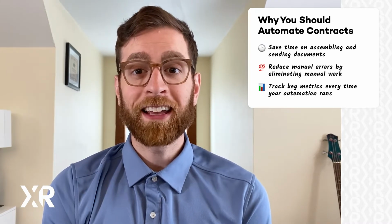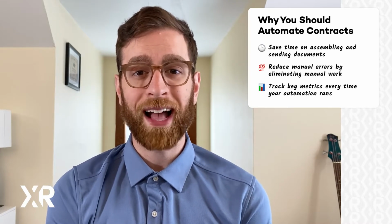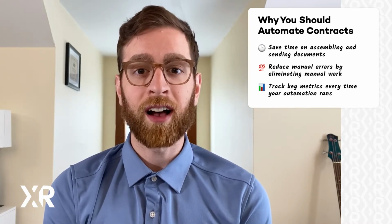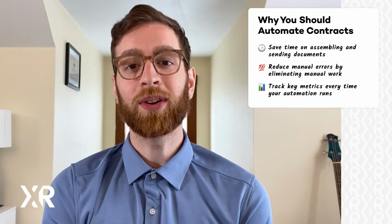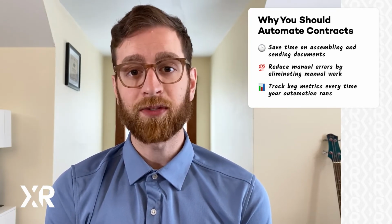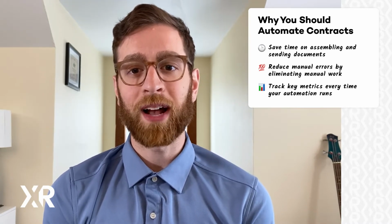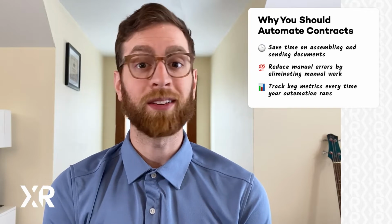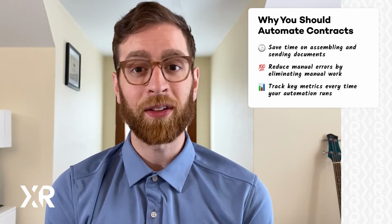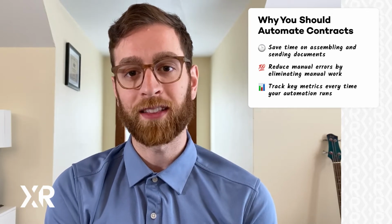Finally, automating your proposals and contracts makes it very simple to start tracking the workflow. With just a couple steps in the automation, you can easily keep track of how many documents you're sending out, how long it takes for them to get signed or approved, and a lot more. And everything can be tracked in the software of your choice, meaning Google Sheets or Microsoft Excel or Airtable, any other database app can be the house of all the information that you store.